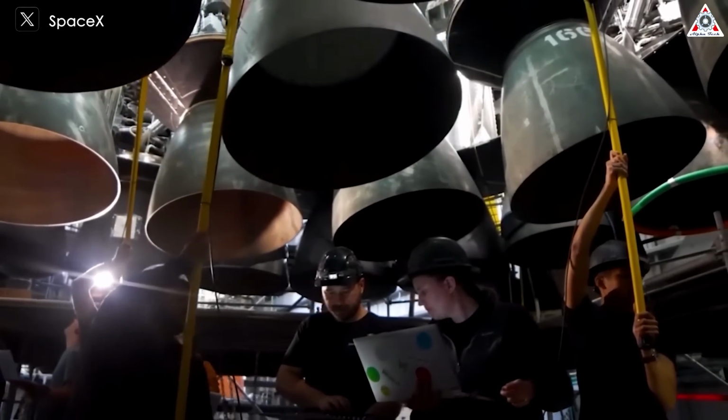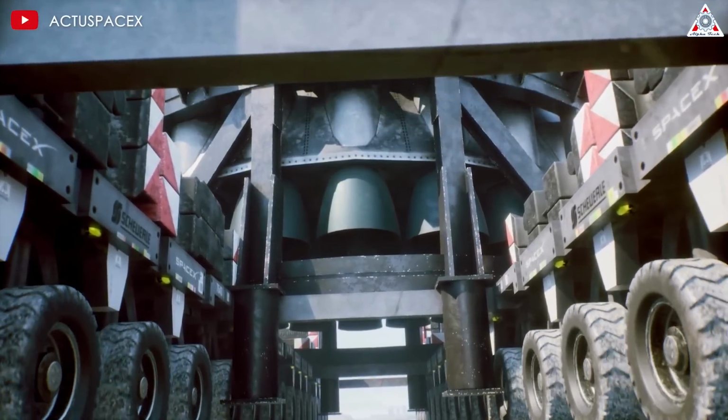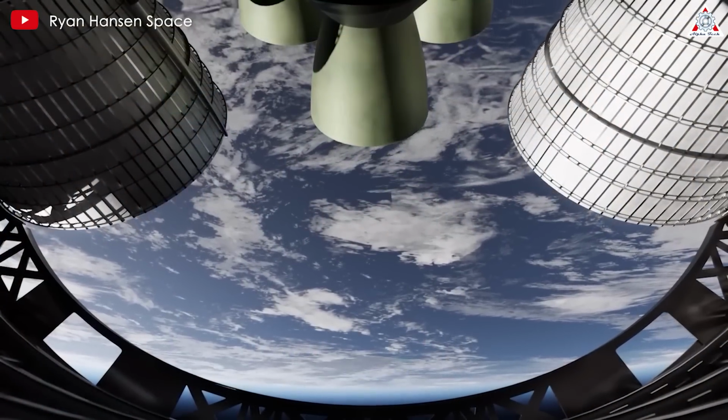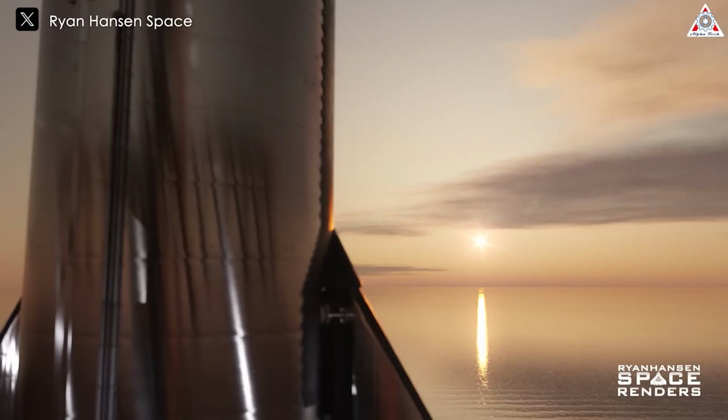Could there be a new Raptor 3X variant? When will we see this new Raptor in action, and on which Starship prototype will it be equipped? Let's find out this and more on today's episode of Alpha Tech.